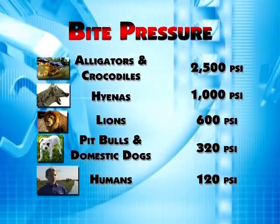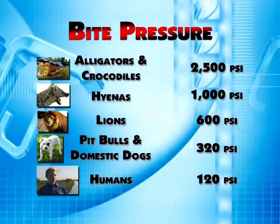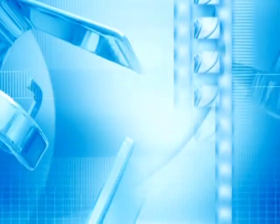Compare that to the pit bull, and the gator wins by over 2,000 pounds. And the alligator beats the human bite pressure by 2,400 pounds per square inch. Now that's a big bite. Just in case you didn't know already, the difference between a crocodile and alligator is their teeth, the shape and the length, and how many teeth they have. When you're around alligators, you shouldn't feed them, and you shouldn't walk towards them.